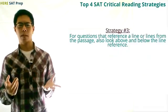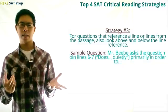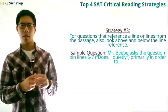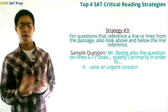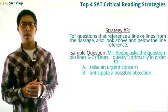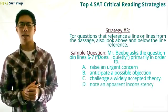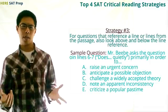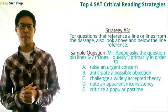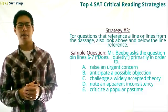For example, take a look at this SAT critical reading question. Mr. Beebe asked the question in lines 6 through 7, does ... quietly, primarily in order to A. Raise an urgent concern, B. Anticipate a possible objection, C. Challenge a widely accepted theory, D. Note an apparent inconsistency, or E. Criticize a popular pastime.